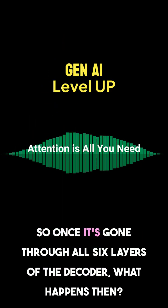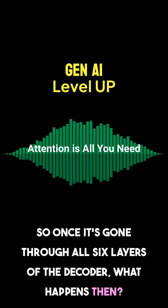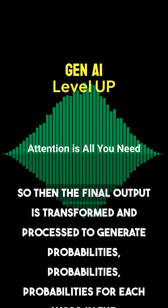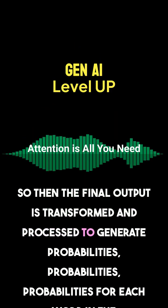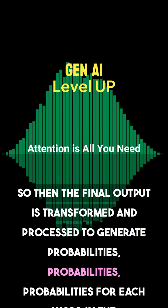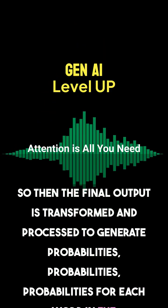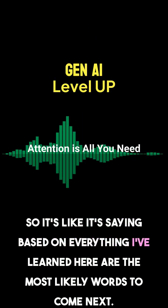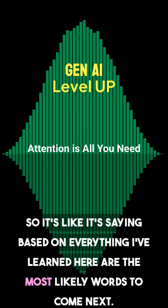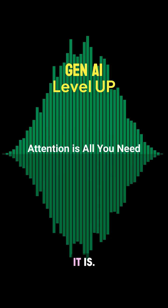So once it's gone through all 6 layers of the decoder, what happens then? The final output is transformed and processed to generate probabilities for each word in the vocabulary. So it's saying, based on everything I've learned, here are the most likely words to come next. That's exactly right.